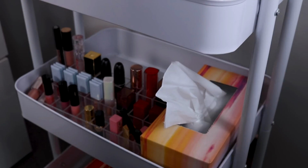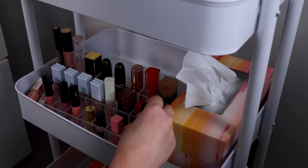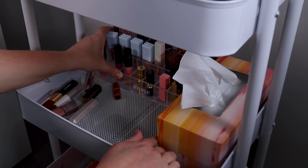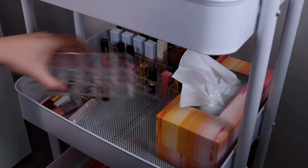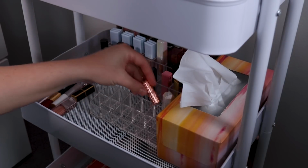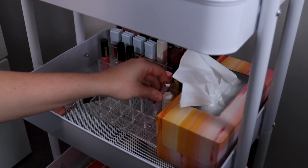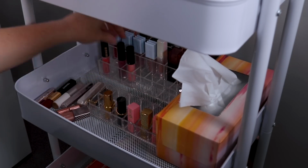They need to go. This is where I keep tissues and some extra lip products. Now, I don't want to move this at all, but I'm just going to move it back for now because I have this little extra one here, and I have these little extra lip products that I don't actually want to declutter, but I don't have anywhere to put them right now, so I'm going to pop them in here. And actually, I might just put the minis in here.